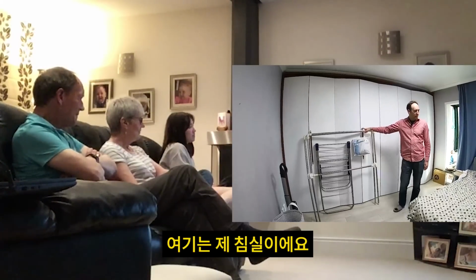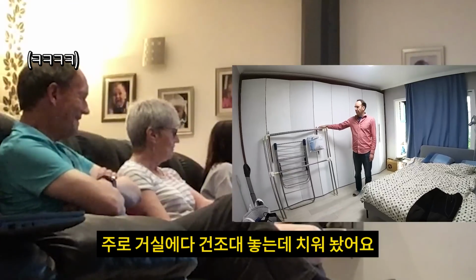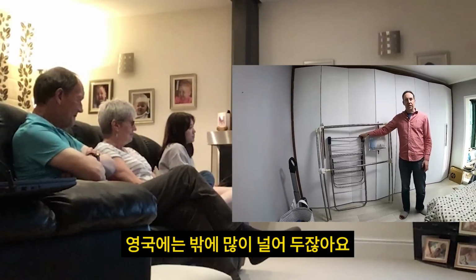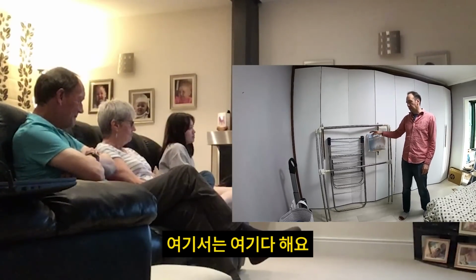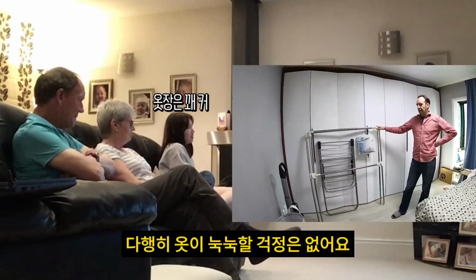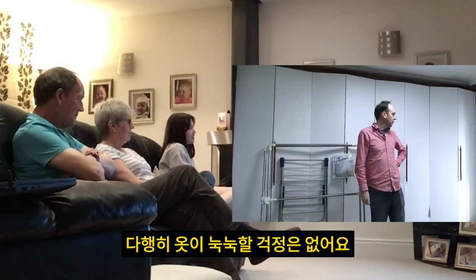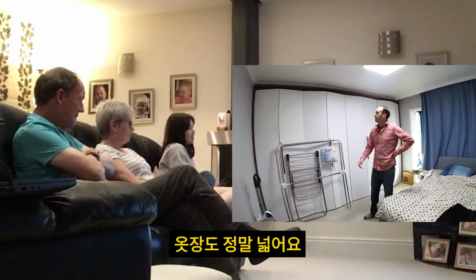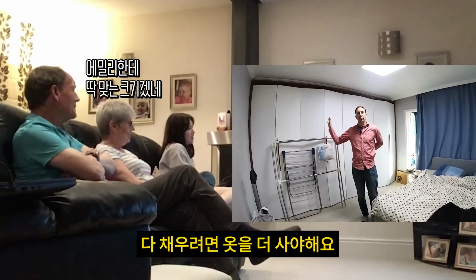This is my bedroom. I guess it'll be your bedroom when you come here, because it's the only bed. I've cleared the clothes horse away from the lounge where it normally is. I wish I had somewhere to dry clothes outside like in the UK, but this is what we have to make do with here, so that's fine. Luckily, everything dries pretty quickly, so I don't have to worry about my clothes getting musty. Lots of closet space, so actually I need to buy more clothes to fill it, because I don't have enough clothes.